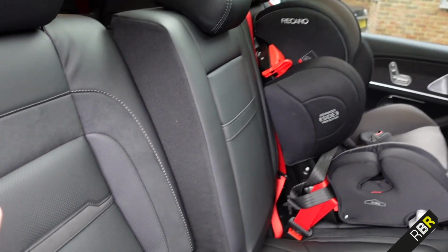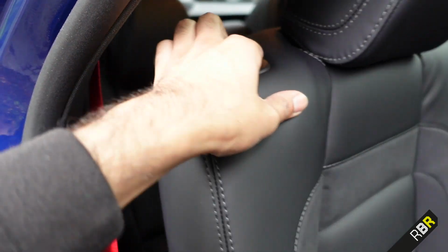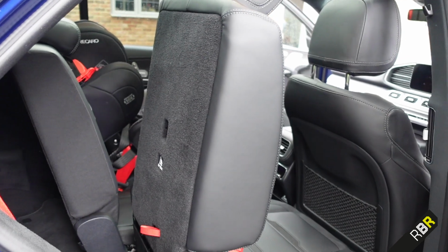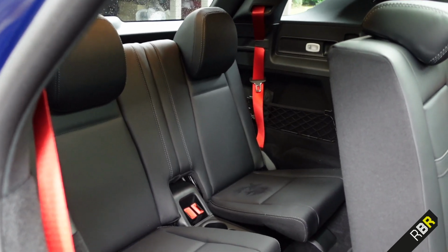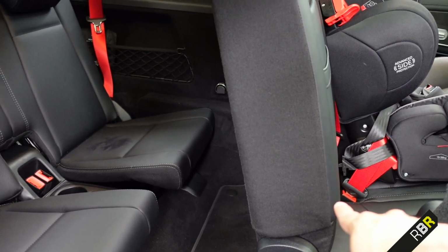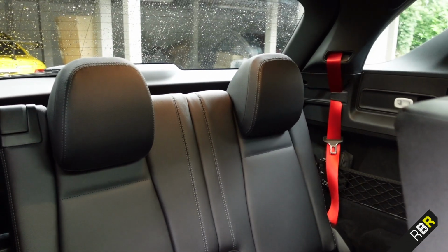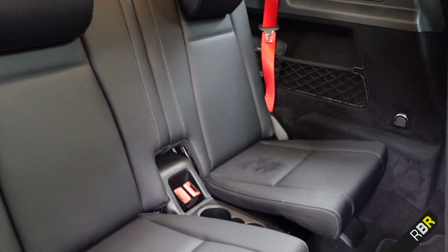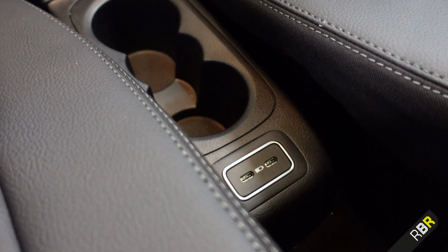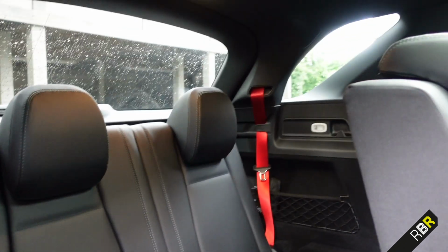That can go further back, like this seat is, and then the party trick has to be, see, a push of the button will get the seat back, and then we check out the third row. You can see there we've got some pretty decent space. That's with this forward position here, so you'll have a little bit less when it goes back. But you've got full-size headrests, you've got USB-C plugs, and 2 cup holders in the middle as well. And generally, it's pretty well appointed.